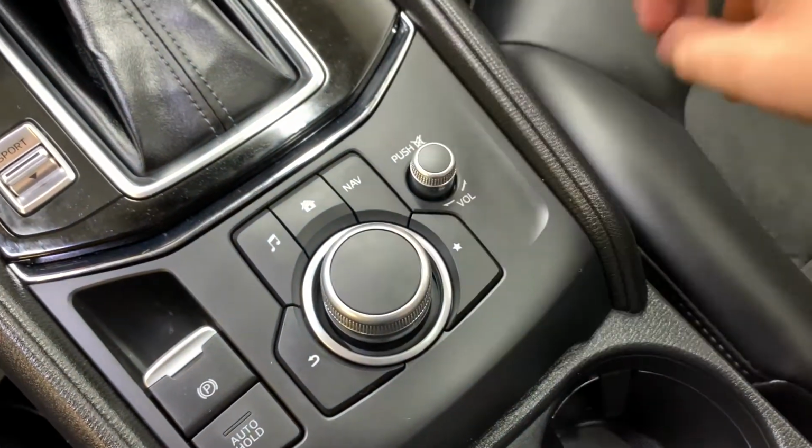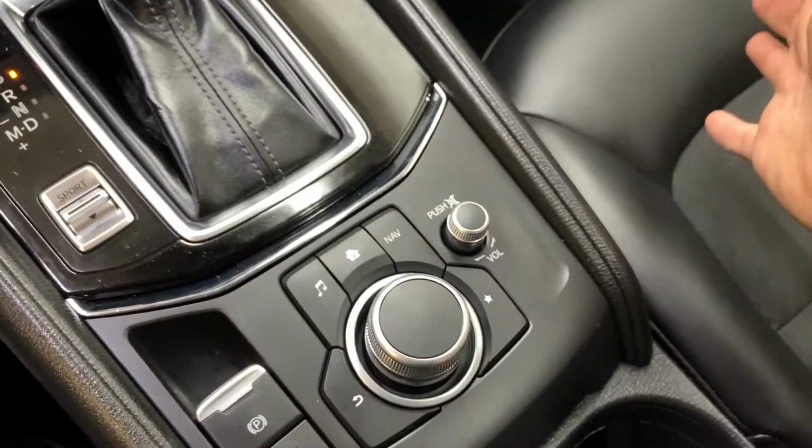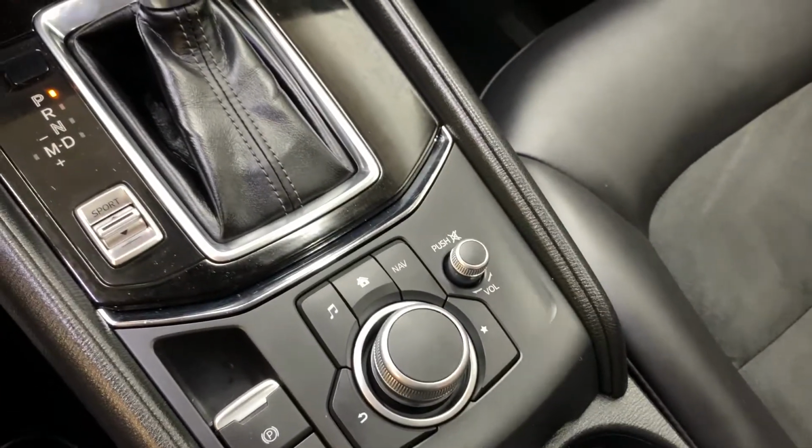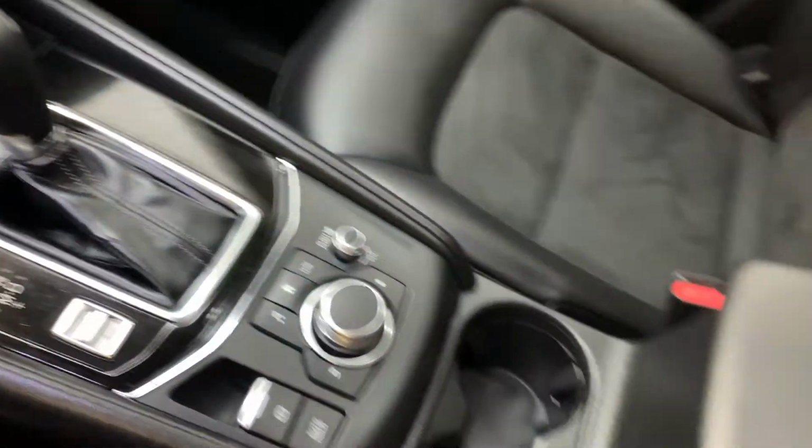And then the little one is strictly volume. So volume up, volume down, and then it does have an instant mute if you push down, which is super handy if you're going through a drive-through or you need to talk to someone quickly. Instead of just constantly spinning it down, you just press it down, it's muted, and you're all good to go.